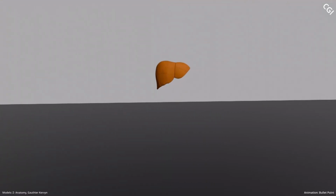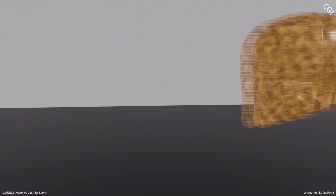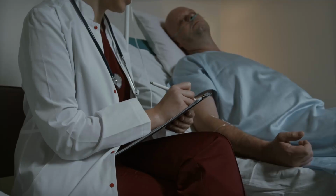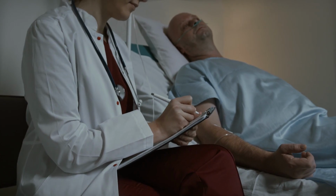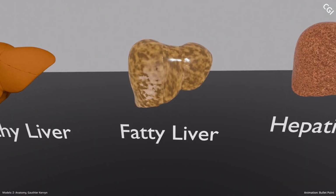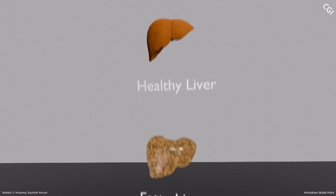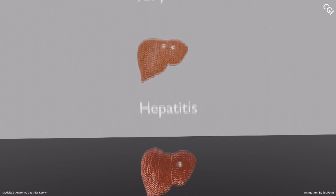The most common form of liver disease is fatty liver. More severe forms of liver disease are steatohepatitis and cirrhosis. And these distinctions simply mean there are toxic substances inside the liver that hamper its functions. Based on the severity, this could lead to liver failure or even cancer. In essence, there are different stages of liver disease and liver failure.